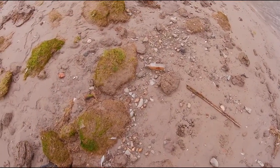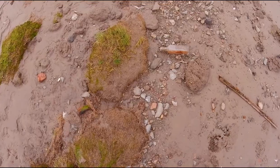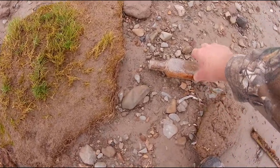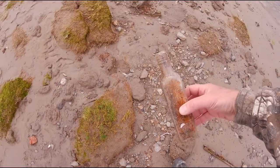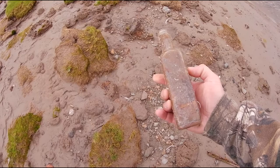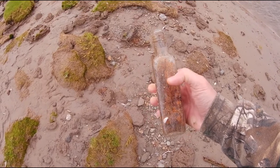We're out again on the foreshore and it's another windy day, and we've not been here 2 minutes. Look what I found just lying on the sand. Look at that, fantastic. I think it's even got the plug still in. Wow, brilliant start to the day.